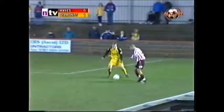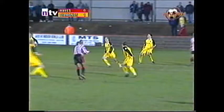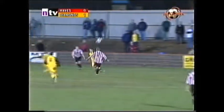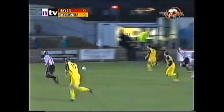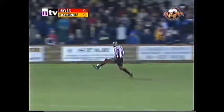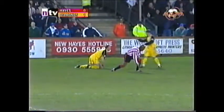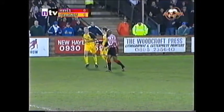Taken quickly by Moore, fed down the right hand side. Ball across, met in the air by Ray Warburton. Newton fires it back in. Oh, excellent clearance there by Mills, I think it was. Mustafa, ball at his feet. Very sloppy from Mustafa. Oh, Setchell was caught very late there by Sterling, I think it was. Only just on the pitch.